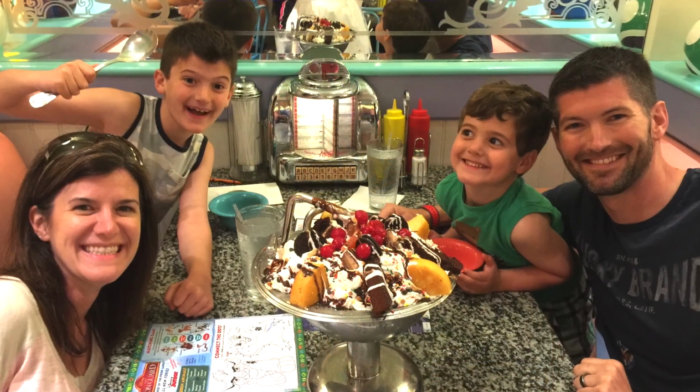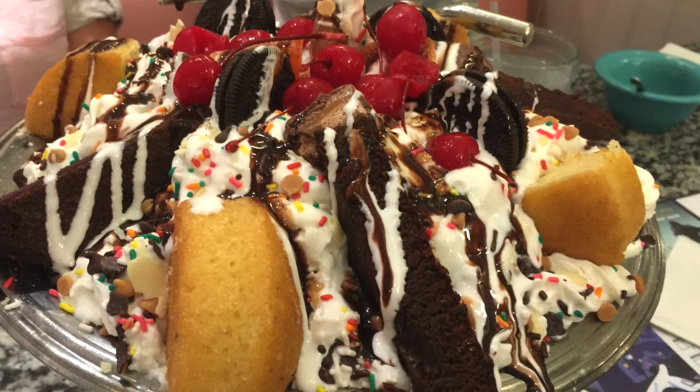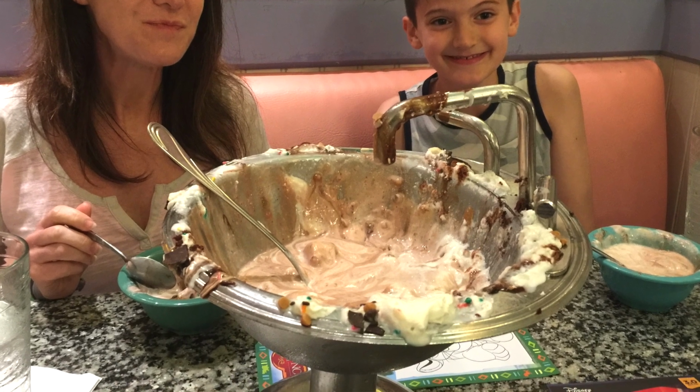But the only thing we've ever gotten was the kitchen sink, which if you don't know, it's amazing. It is incredible. It is 8 scoops of ice cream and every topping in the whole place, and an entire can of whipped cream. I will try to insert some pictures right here, but the 4 of us could not finish it, and that was our dinner that night on a vacation. It was incredible and super fun.